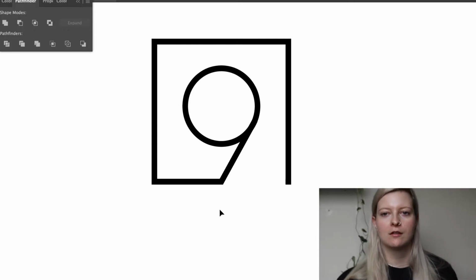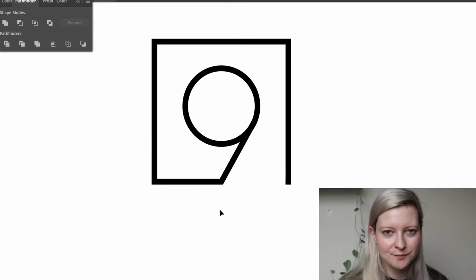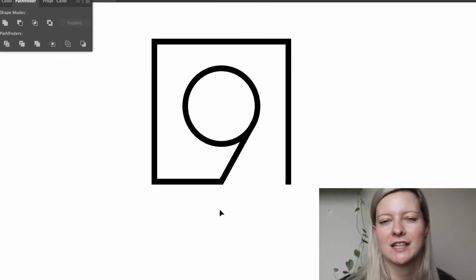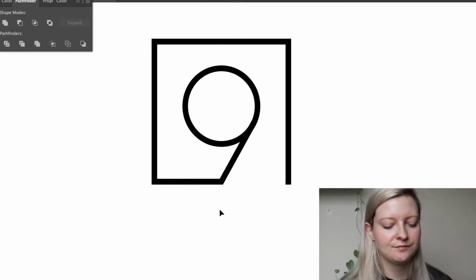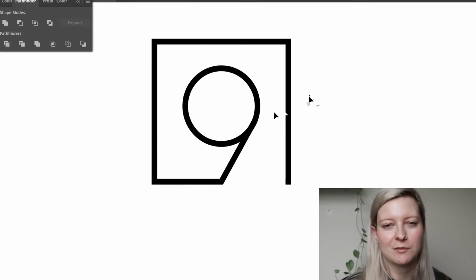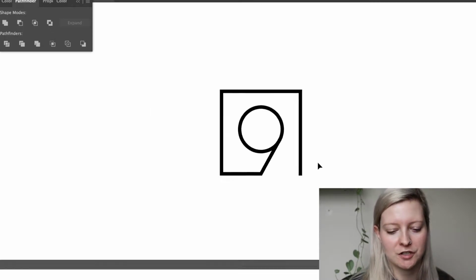Oh, okay. It's really simple, right? Really geometric, but it still feels like it can live in that art deco world because it's like an art deco 9, but it's still really simple, so it feels modern. I like this. I'm going to play around with some others, but I feel like we have a good contender here.